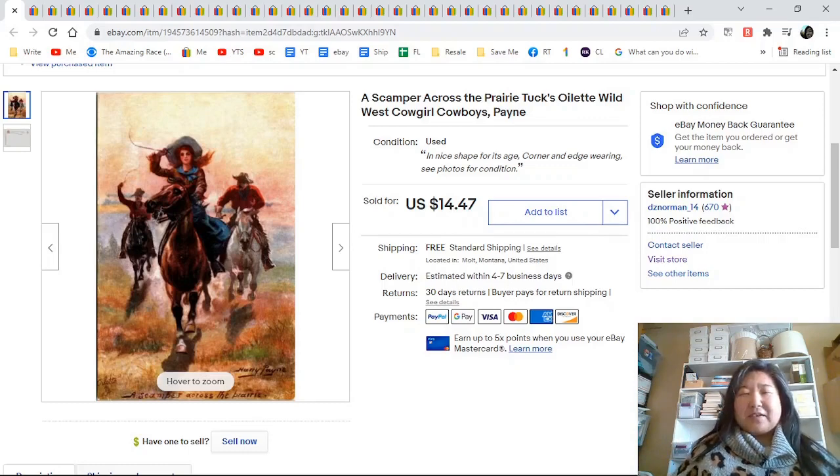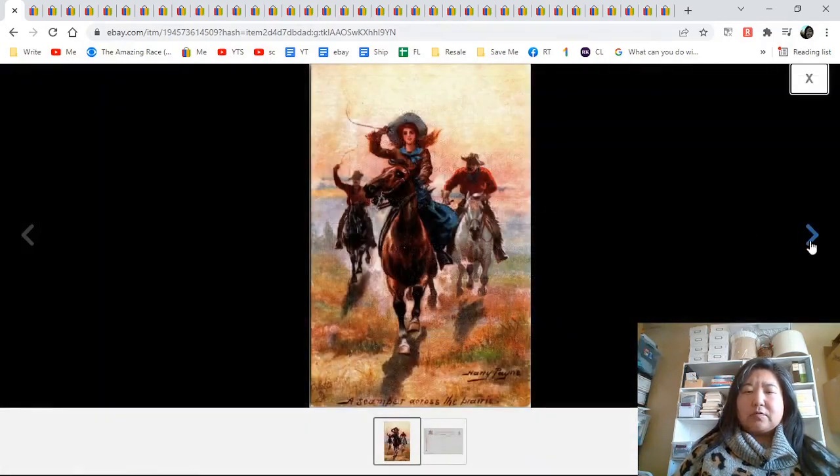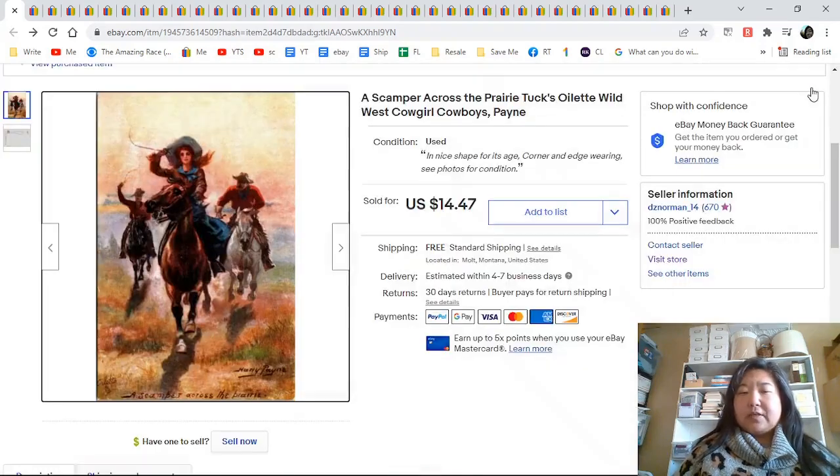And we have a Scamper Across the Prairie, Tuck Oilette, Wild West Cowgirl. I kind of feel like I just did this one last month. Is this a double? Anyways, I know I sold an oilette last month. It's unposted, and that went for $14.47.